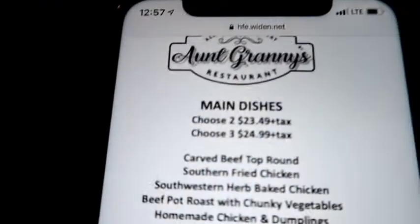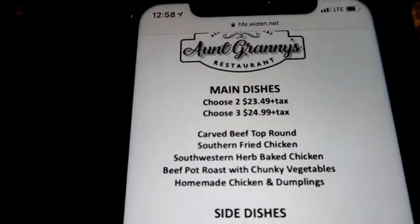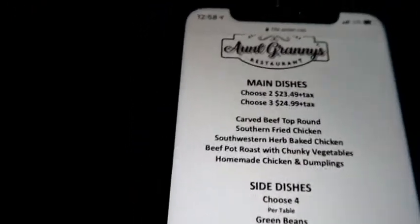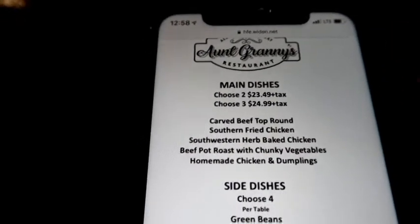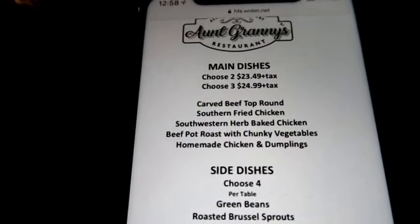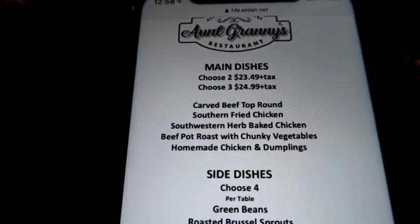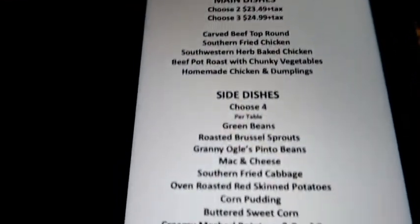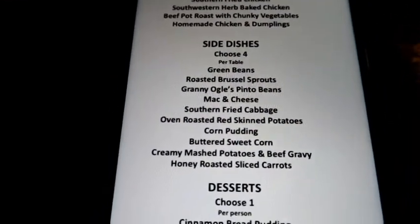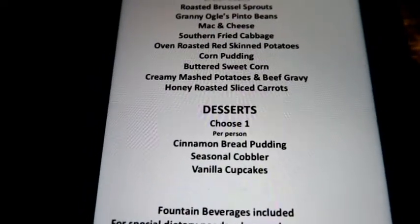So here's the menu. It's family style, so you can choose two for $23.49 a person, or you can choose three for $24.99 a person. The meat that you can choose is a carved beef top round, southern fried chicken, southwestern herb baked chicken, beef pot roast with chunky vegetables, homemade chicken and dumplings. And then you have all of these side dishes. And then you can choose one dessert per person.